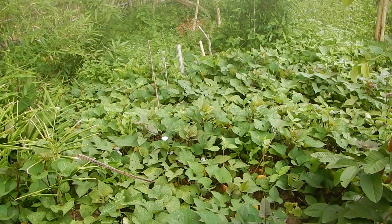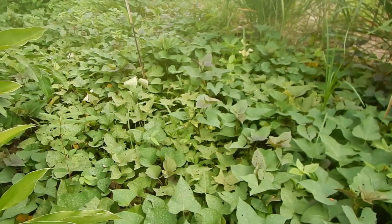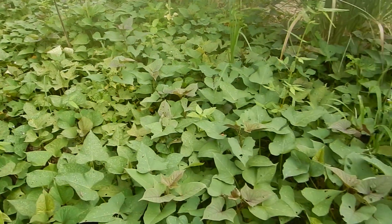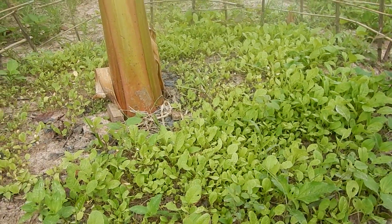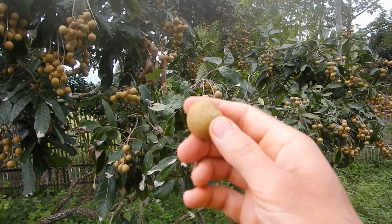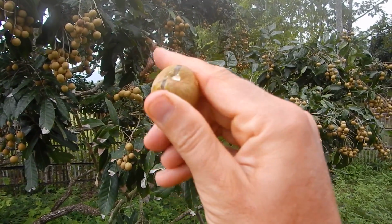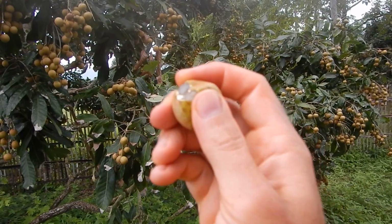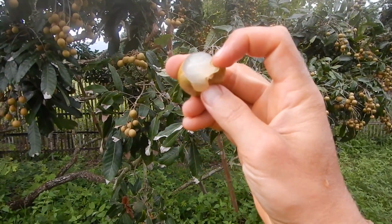My mother helped Lek to weed, take away the wheat. So now the sweet potato can grow better here and make a perfect ground cover. Some Thai kale trying to grow here, struggling without water. And this is actually a different type of longan. The skin is not so thick and it's softer, not so firm than the other type that's growing here.